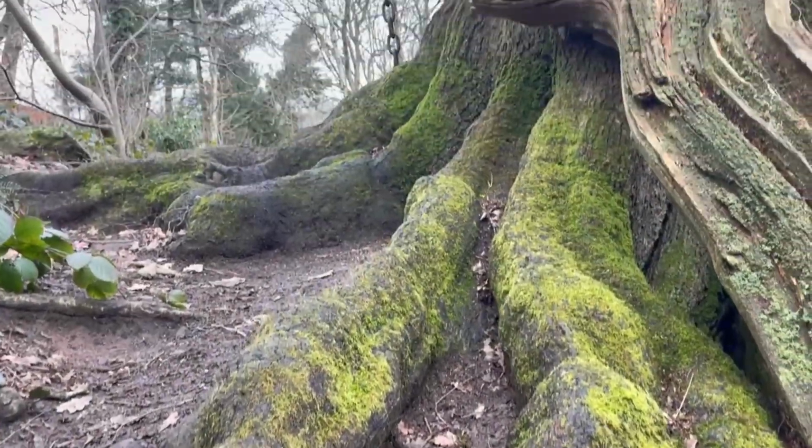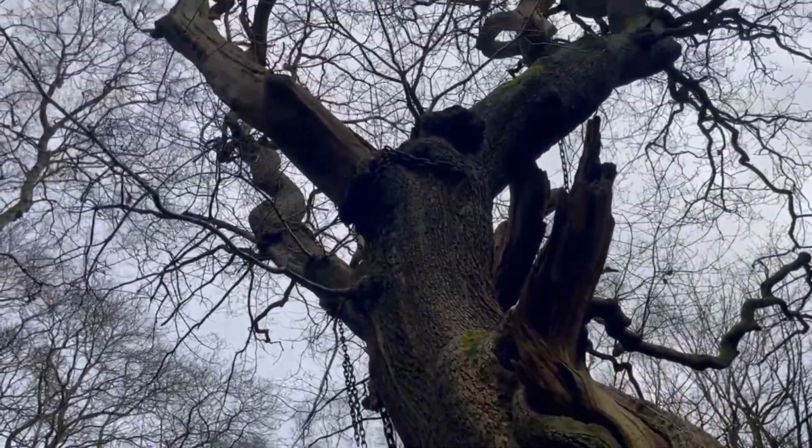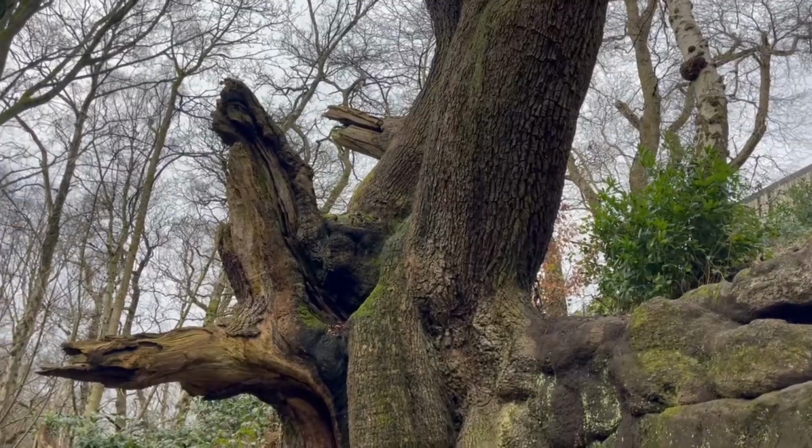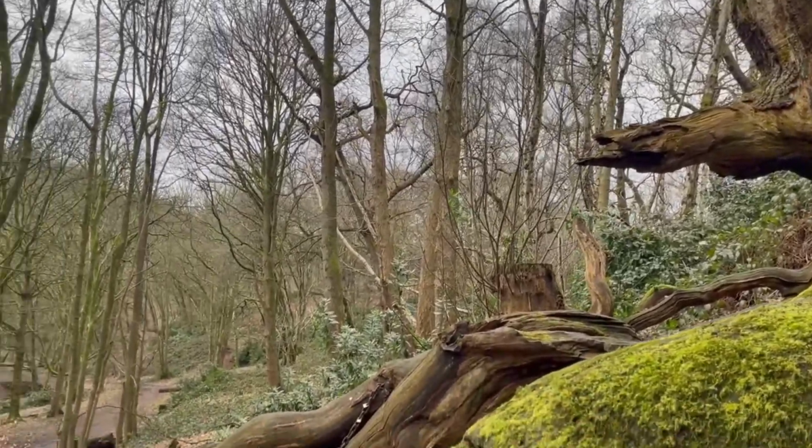She asked him for some change and he unfortunately said no, which led to her placing a curse on this tree. She said to him that every branch that fell from the oak tree would lead to one of his family members dying. He didn't really think much of it and he carried on his way back to the Alton Towers. However, shortly after, a branch from the oak tree did fall and sadly one of his family members did pass.